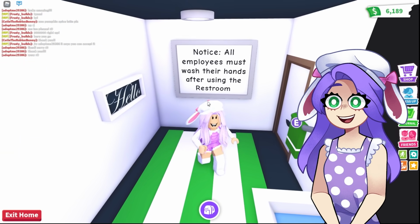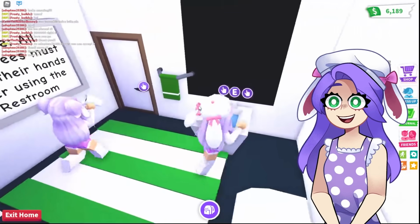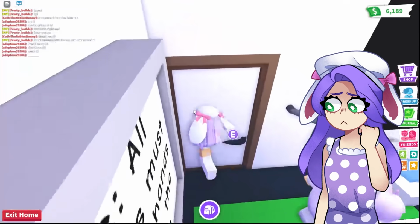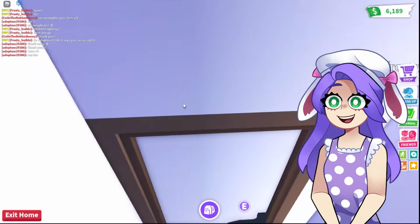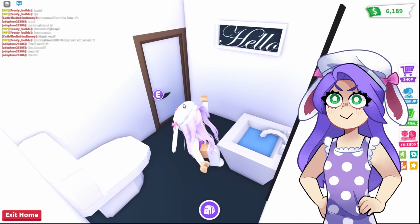Notice all employees must wash their hands after using the restroom. Yes, that is true. I'll go ahead and wash my hands right now. I mean, I'm not an employee, but I'll go ahead and wash my hands just because this place is so clean and I don't want to mess anything up. This is very, very good. There's restrooms over here. I think this is the last part of it.